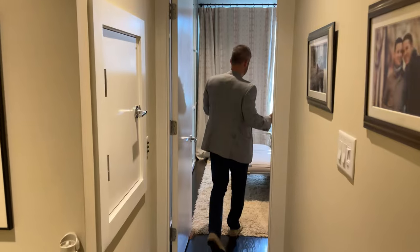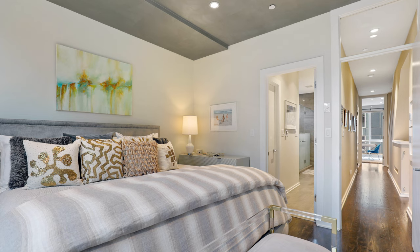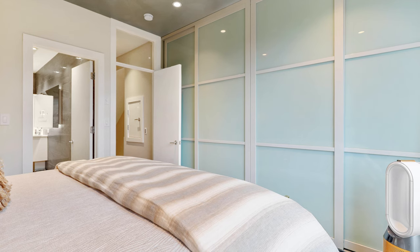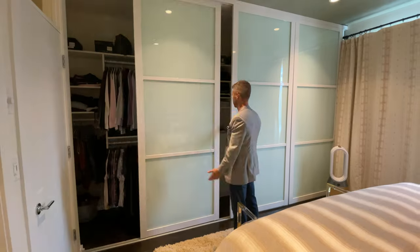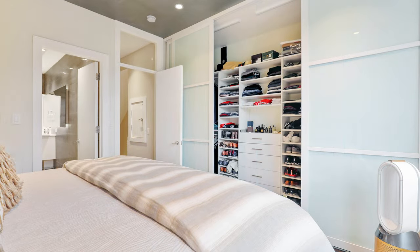Welcome to the owner's suite. There's so many little attention to detail things that I don't want you to miss. Notice the paint job on the ceiling, the recessed lights, the central sound speakers. Totally customized closet space here. You gotta check out, this is the only house in the row that did this. 10-foot sliding doors, custom cabinetry. So much storage in here, and you have another walk-in closet right here in the bathroom.